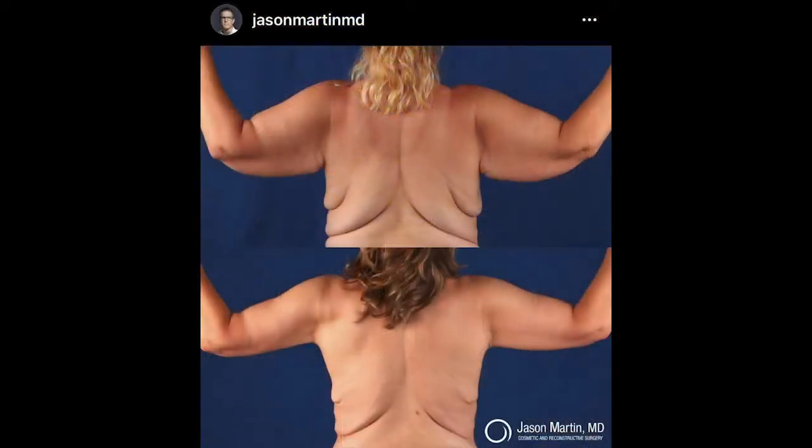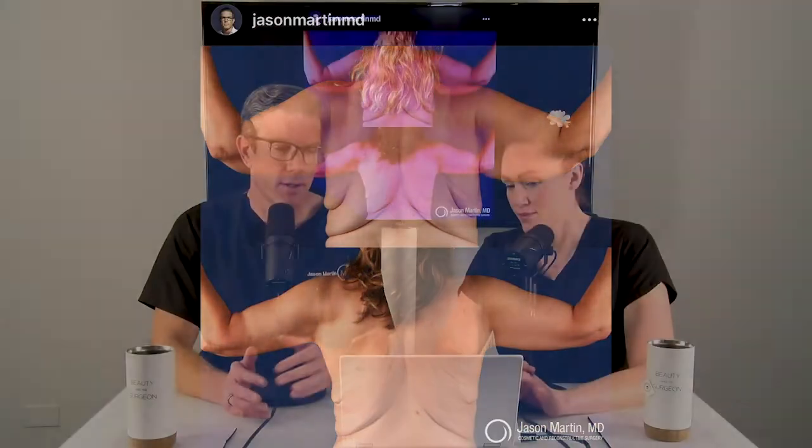Yeah, the after. If you go look at Jason Martin, MD, this is actually on my professional Instagram page too. This is a lady who lost a lot of weight, and we did a brachioplasty on her.